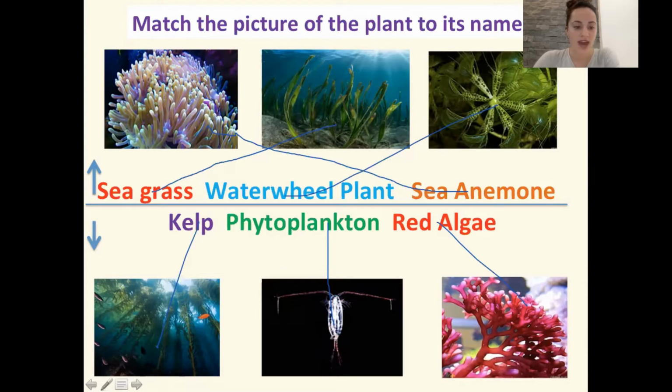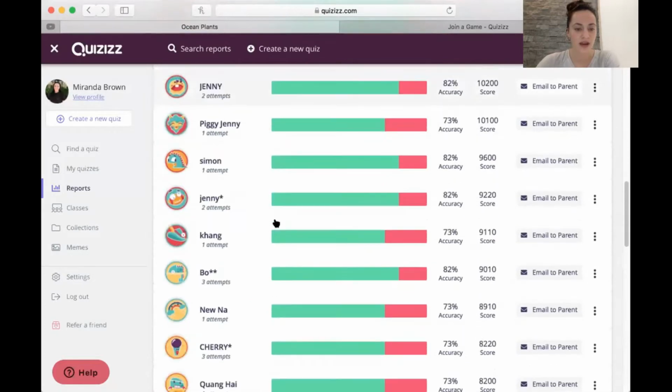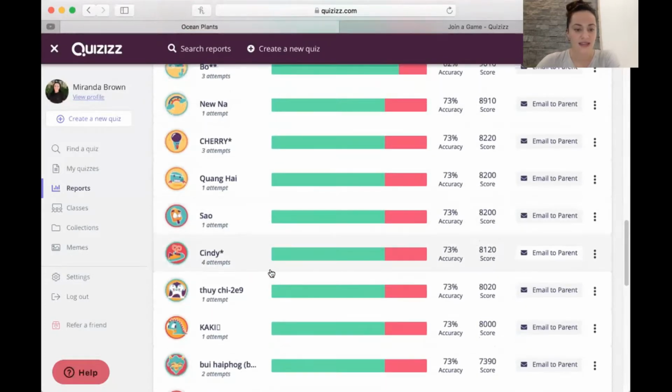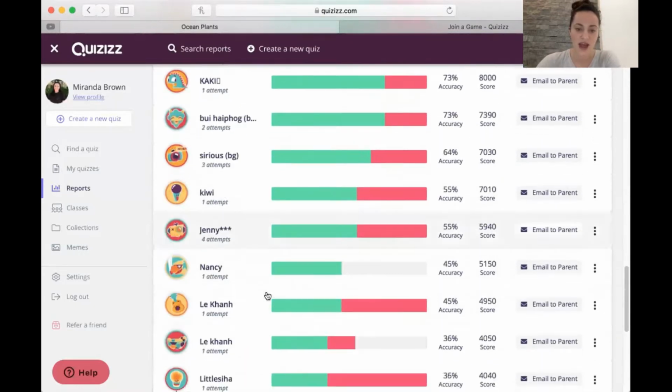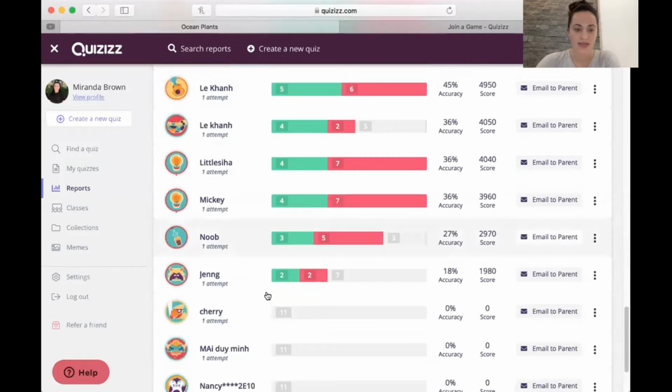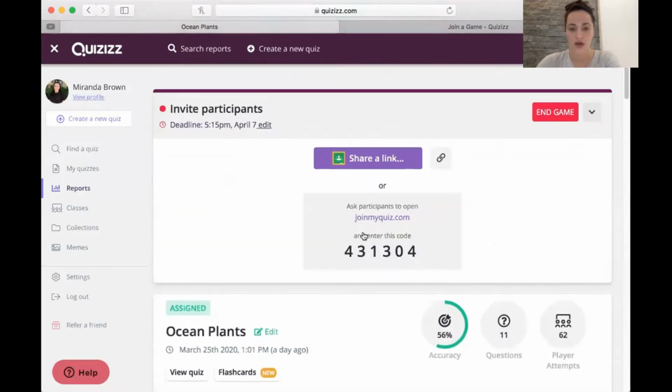All right, we have kelp, like the big kelp forest, phytoplankton, which makes most of the world's oxygen and is the base of the food chain of the ocean, and red algae, okay? We have lots of names up here. I see Sal, I see Cindy, I see Chi, Kaki from the other class, Kiwi, nice. Okay, let's keep up the good work. Noob and Mickey, please play more than one time, okay? If you don't get them all right.